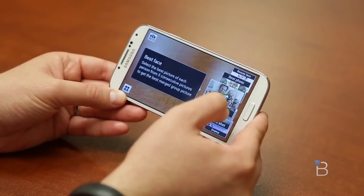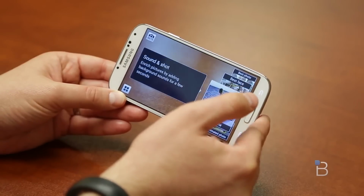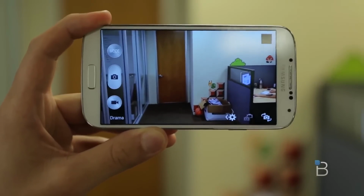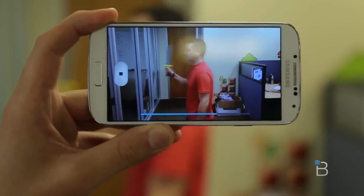And again, in cell phone world, September makes it a dinosaur, but the camera is really impressive. And that goes to show that megapixels aren't everything. Now, having said that, the Galaxy S4 offers a ton more features in the built-in camera app. There's a huge amount of things you can do, from best face to action shots, and a lot of other cool things they packed underneath the hood here.